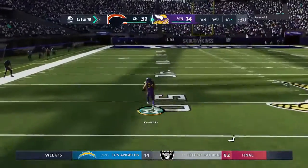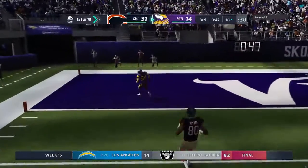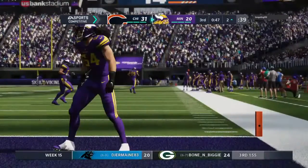And he fires one that's intercepted. Picked off by the linebacker, Eric Kendricks. The 40, 30, the 20. And he will take this one home. It's a touchdown.